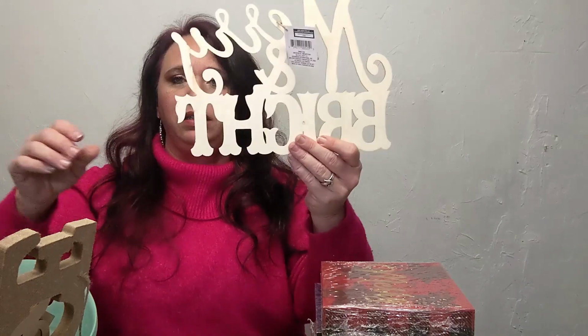These ended up all being 50 cents, so I got six of these. I got three of these red ones and three of these purple, I believe, ones. So those will go into my Christmas stash. Actually, no, not my Christmas stash, but just my stash so that I can use those next year for something. And I'm only going to show you what I got for 50 cents.